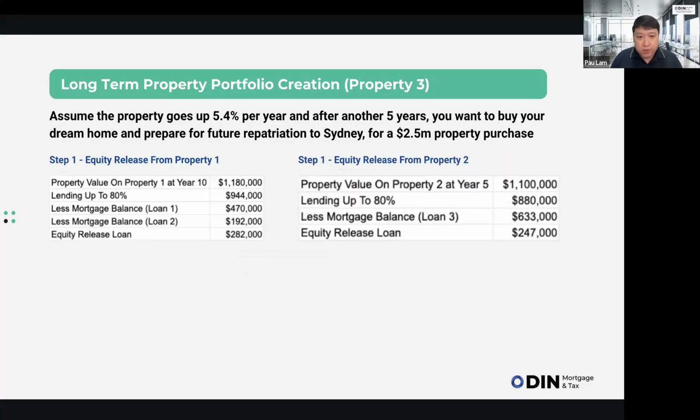And we're going to look into the third one. Now, another 5 years, you're planning for your return to Australia. You're thinking of buying your dream home that you're going to live in. Could be in Sydney, could be in other states, but let's just use Sydney, for example. And this time we're going to target a more expensive property, a 2.5 million property purchase.